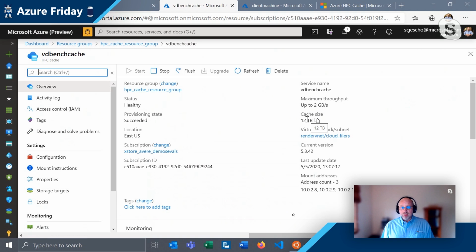A couple of other things would be like cache size. Cache size refers to the amount of disk that this particular cache is servicing. In this particular case, keep in mind, this is a cache, so this isn't the long-term storage. It's able to serve 12 terabytes of data to your clients, which means that you can have a fairly large working set. The largest cache that we have will go all the way up to 48 terabytes of storage for the cache. And what that'll then allow you to do is run quite large workloads, large genomic workloads, et cetera.